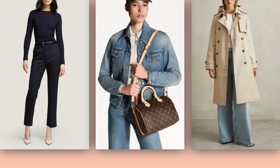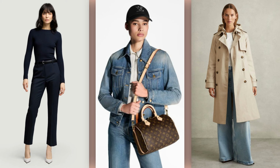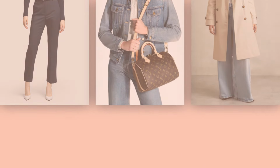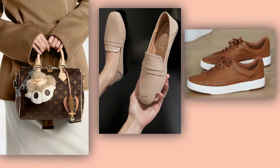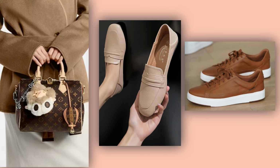classic polished feel. But here's the beauty of the Bandoulière strap. It gives you options. On busier days, or when you want that slightly more effortless look, wear it crossbody with slim cropped pants, a fitted knit top, and a trench coat. Finish with simple loafers or leather sneakers, and you've got a look that's casual but completely intentional.